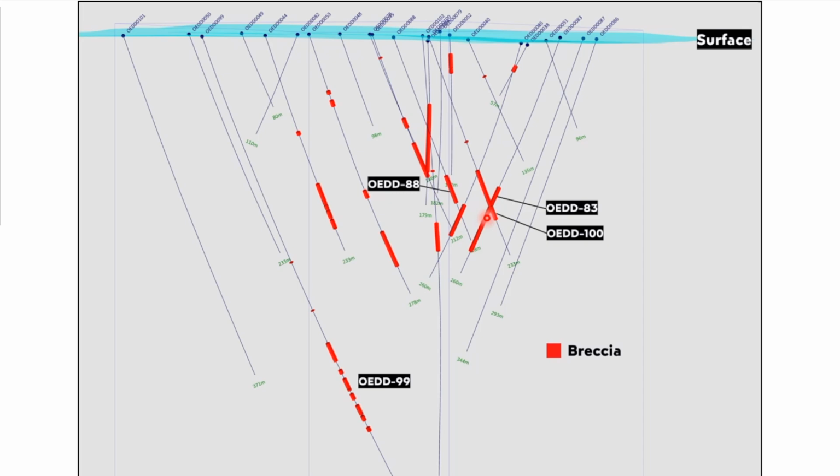The distance between 83 here and 100 across to 88 is actually 40 meters. And the distance, like I said, here is 30 meters. And if we start to think about these average grades, which I didn't talk about before, the average grade between these three holes is actually 20 grams per tonne. And we're talking about significant widths.